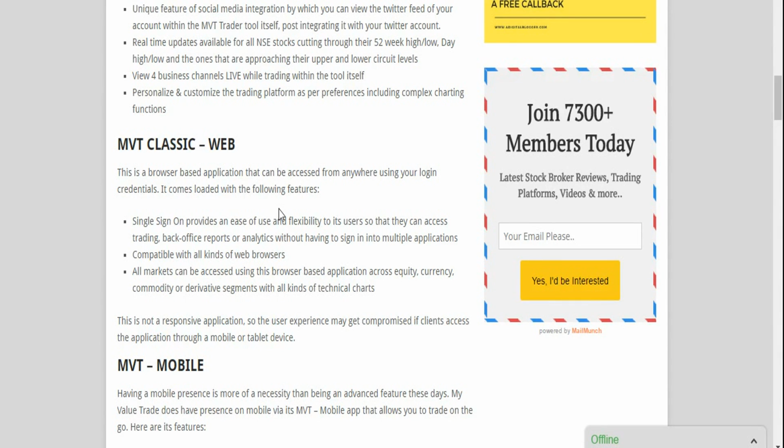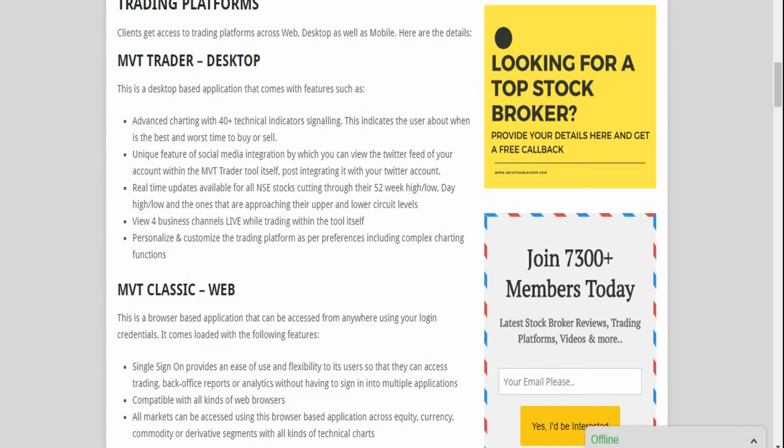So it really comes down to what kind of trading device you are looking to go ahead with. If you're looking to use a terminal-based software, then go with MVT Trader, which is a much better solution and obviously in-house developed. But if you are looking to trade through a web-based solution or the mobile app, Upstox Pro are much better solutions than MVT Classic currently for the clients. So these are the different trading applications.